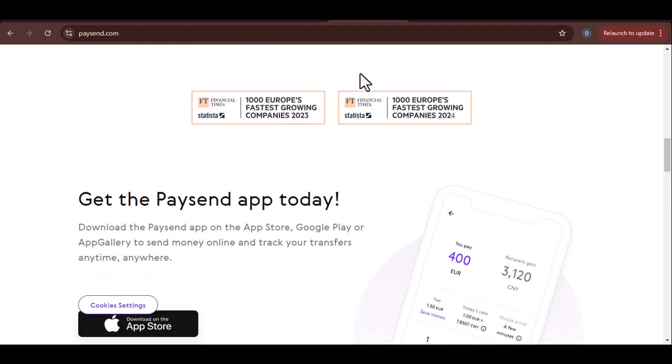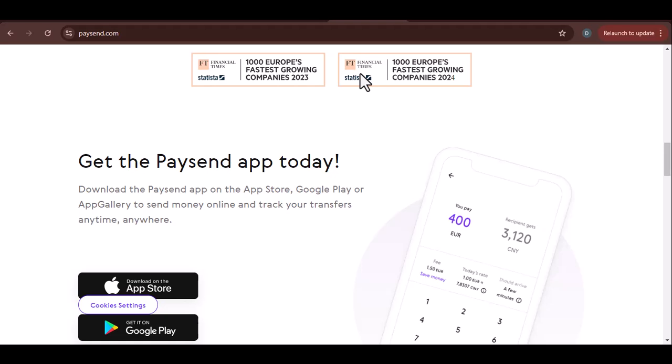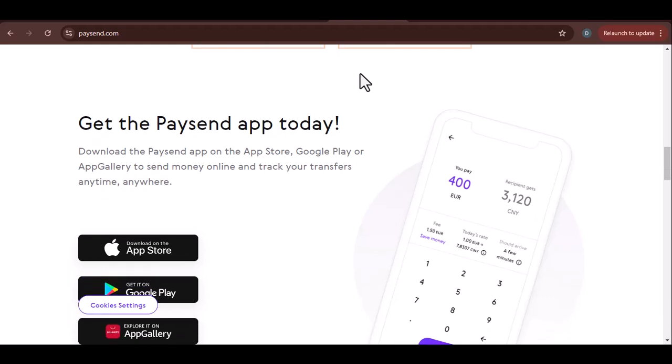Receive a decision. Eventually, you'll receive a decision on your verification application. If your application is approved, you'll get that coveted blue check mark next to your name. If it's rejected, Paysend will usually provide feedback on why your application was unsuccessful.